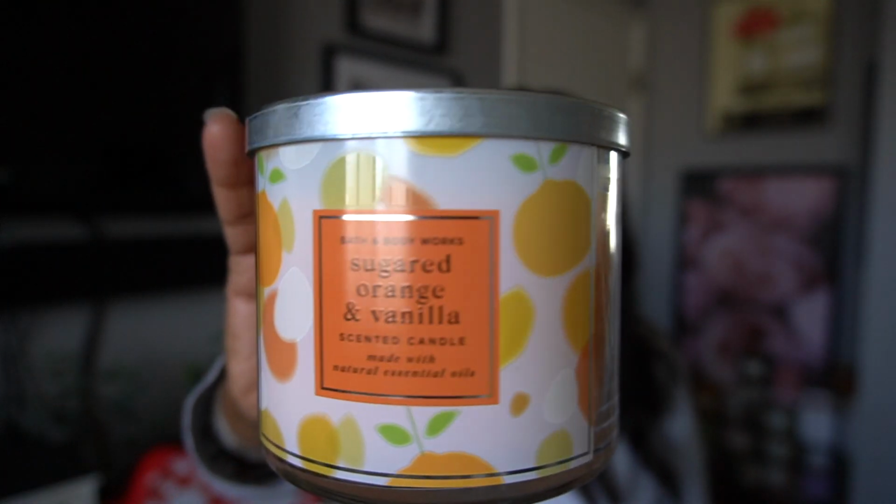This is good. Okay, your girl got to put her grannies on in order to see. I just have to, because I can't see this little bitty writing. Your girl getting old. I'm just saying. Okay, the scent notes are sugar orange slices, lemon drops, fizzy guava. This is good. I really, really like it.